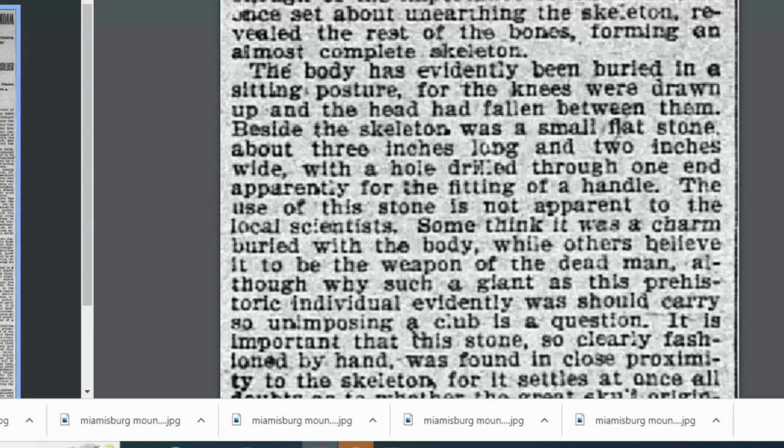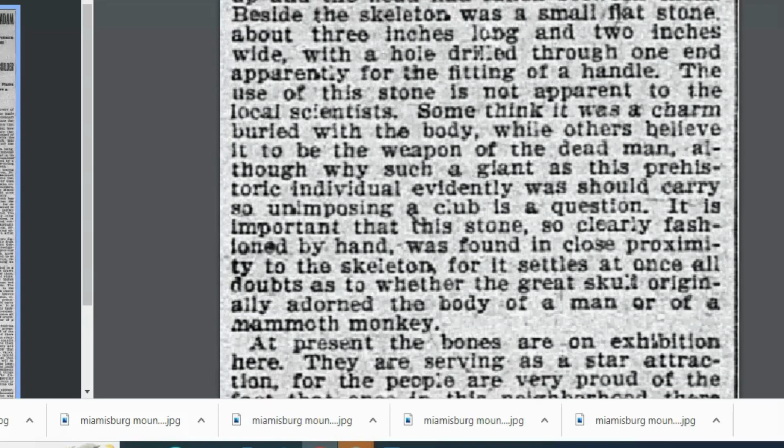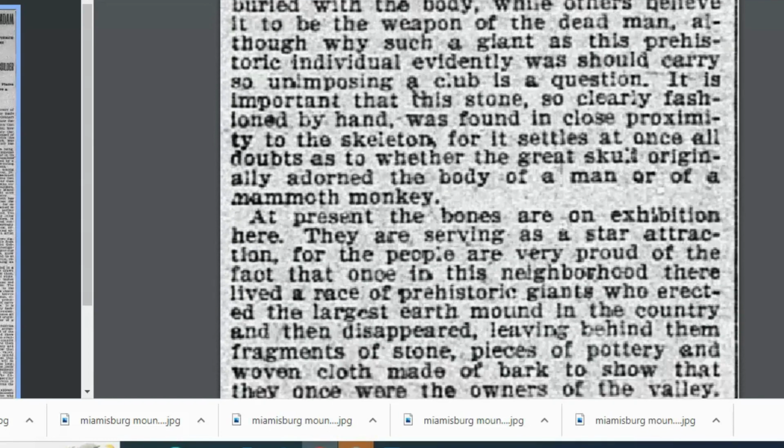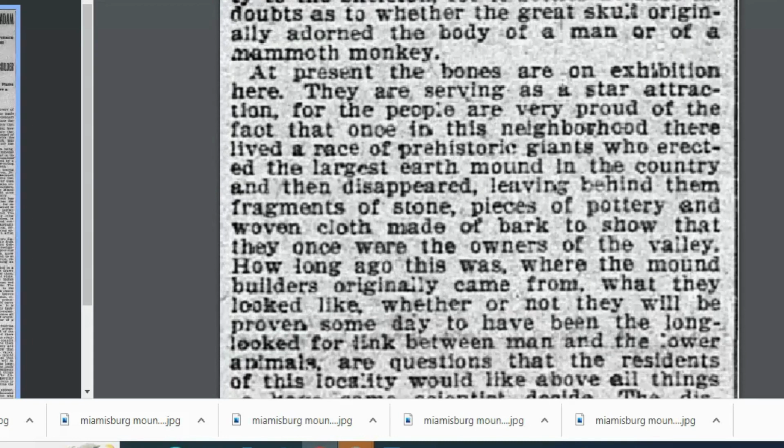The use of this stone is not apparent to the local scientists. Some think it was a charm buried with the body. That's what I think. While others believe it to be the weapon of the dead man. Although why such a giant as this prehistoric individual evidently was should carry so unimposing a club is a question. It is important that this stone, so clearly fashioned by hand, was found in close proximity to the skeleton, for it settles at once all doubts as to whether the great skull originally adorned the body of a man or of a mammoth monkey. At present, the bones are on exhibition here.